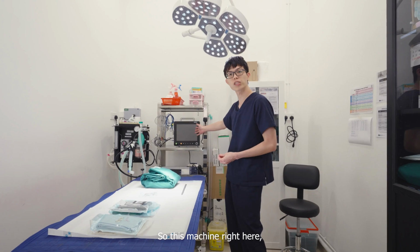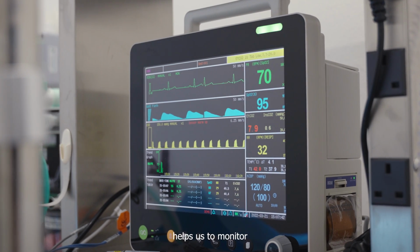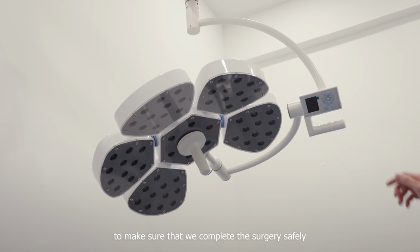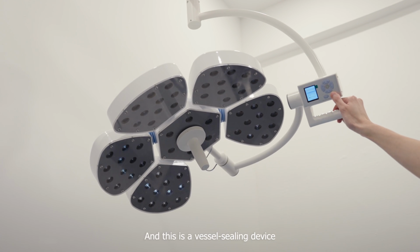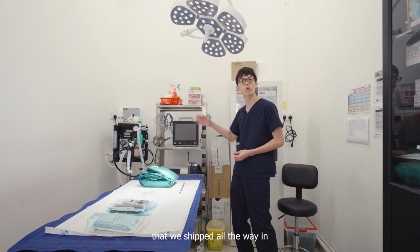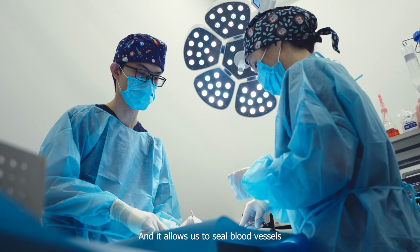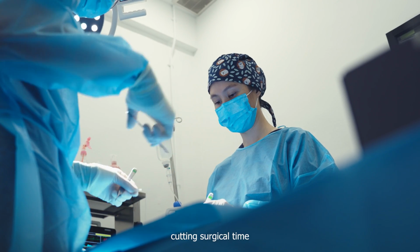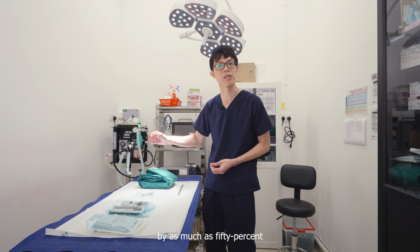One of the common reasons pet owners are fearful of surgery is due to the general anesthesia risk. So this machine right here helps us to monitor the vitals of the patient under general anesthesia to make sure that we complete the surgery safely. And this is a vessel sealing device that we shipped all the way in from Germany, and it allows us to seal blood vessels safely and swiftly, cutting surgical time by as much as 50%.